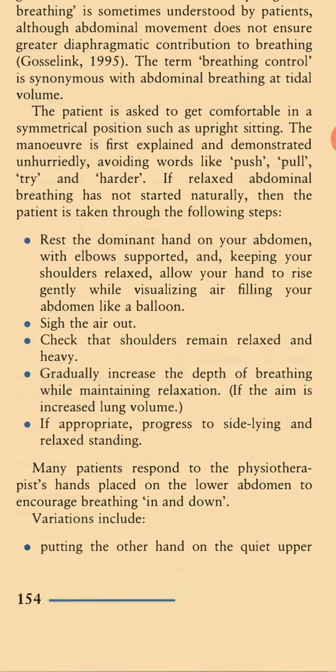Rest the dominant hand on your abdomen with elbows supported and keeping your shoulders relaxed. Allow your hand to rise gently while visualizing air filling your abdomen like a balloon. Sigh the air out. Check that shoulders remain relaxed and heavy. Gradually increase the depth of breathing while maintaining relaxation. If appropriate, progress to side lying and relaxed standing.